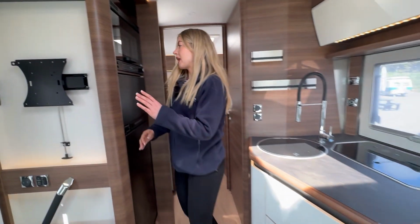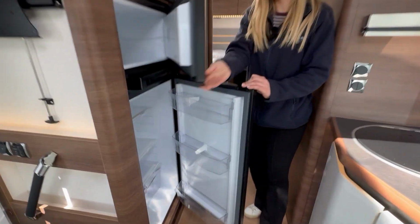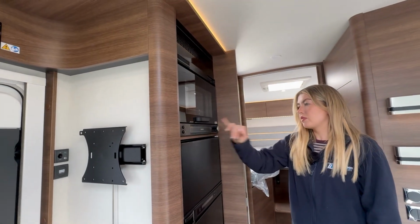Just behind me is our fridge. As you can see here, huge fridge and then a separate freezer. And then you've got your Thetford oven.